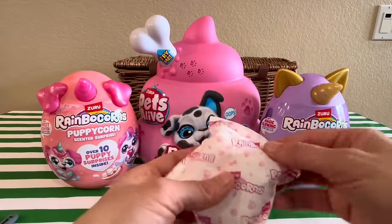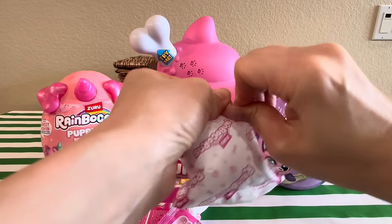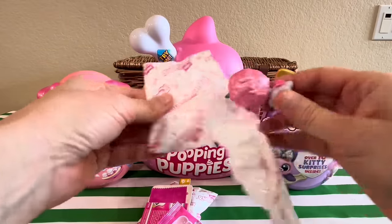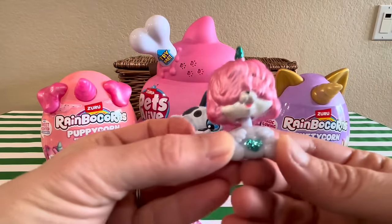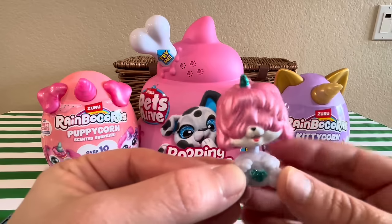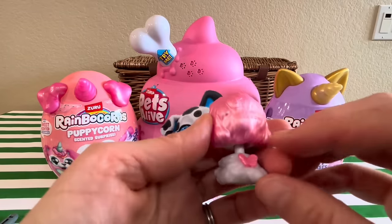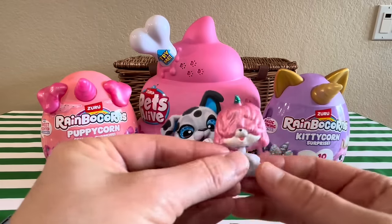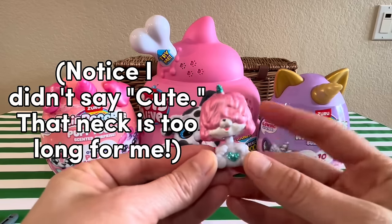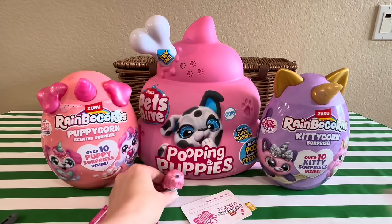Okay, so first pup. Gets a little tougher to open. Oh, nope, got it. Oh, I think this is like a sheepdog, right? Oh my gosh, it's so bobbly. I love this shiny little heart, and it's kind of a satiny finish on this. And it has little teeny tiny wings. That's so funny. Okay, we've got a little English sheepdog.